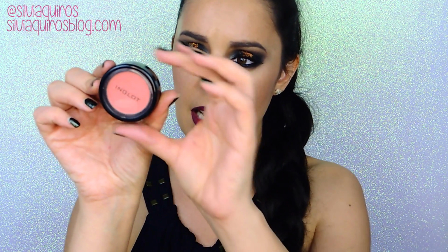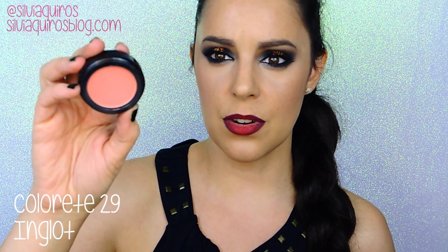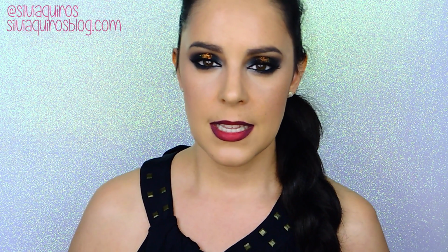And the powder is a little more natural, everyday type of color. It's by Inglot, and it's the number 29, and it's a little more earthy, curly shade. It's the one that I'm wearing right now. This is the shade that I go for when I want just a little bit of color in my face, but I don't want it to really pop up that much of color or look like I'm wearing makeup. It's just natural, a little bit of blush into my skin, and that works really well.